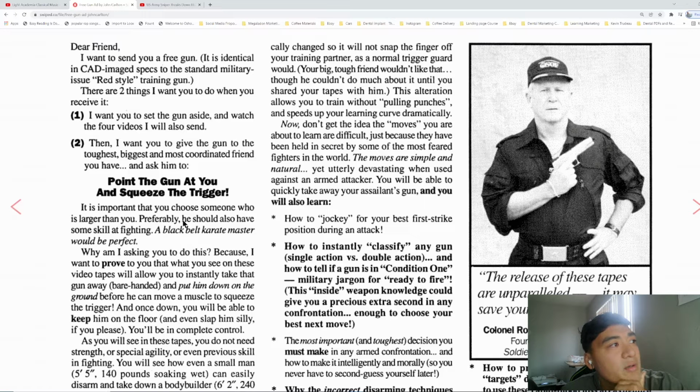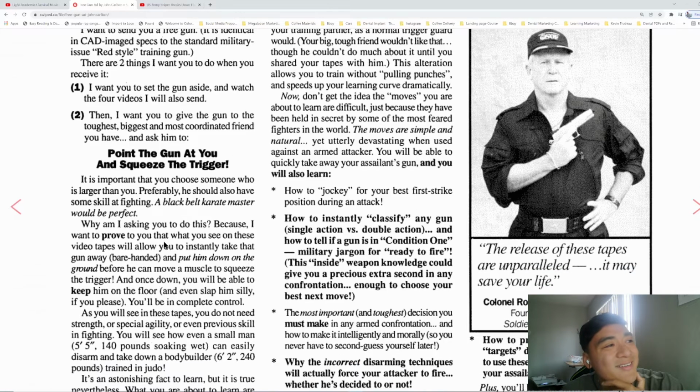It's important that you choose someone larger than you. Preferably, he should also have some skill at fighting. A black belt karate master would be perfect. Why am I asking you to do this? Because I want to prove to you that what you see on these videotapes will allow you to instantly take that gun away, barehanded, and put him down on the ground before he can move a muscle to squeeze the trigger. And once down, you will be able to keep him on the floor and even slap him silly if you please. You'll be in complete control.